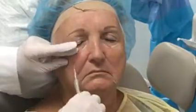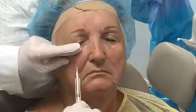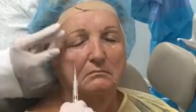So now we're just building the top of the cheek. We lose volume as we get older. Someone says, how much? How much what? How much are you looking for?